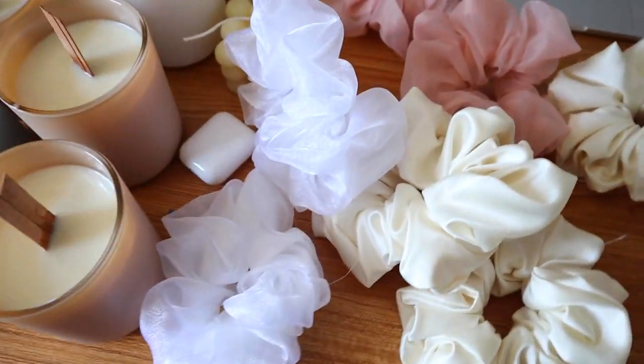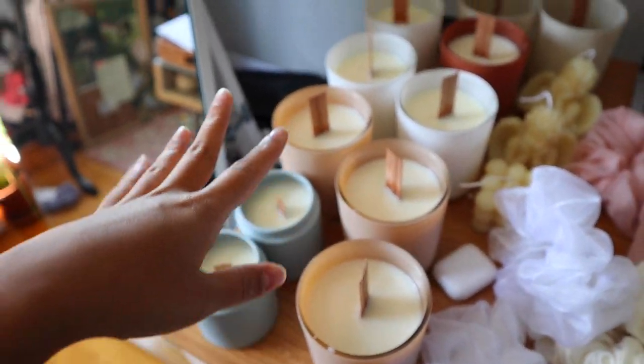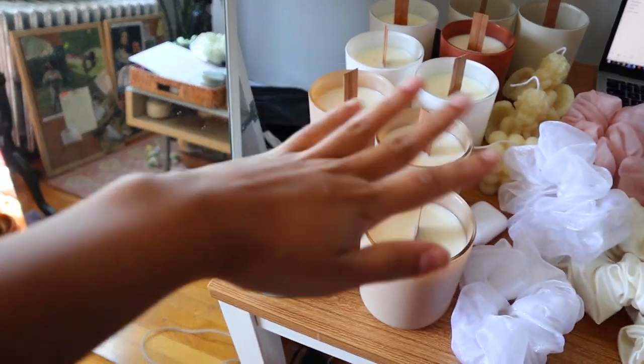I should have really prepped for this. Trust me, I have a lot done. I've been making candles every single day because I feel like you can never have enough candles. And so I feel good about all of this. I feel like if I had to do a pop-up in 1 hour and only bring what I already have done, I would still feel good about it.